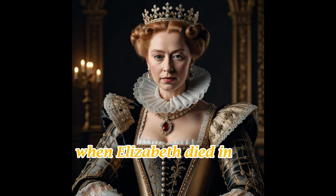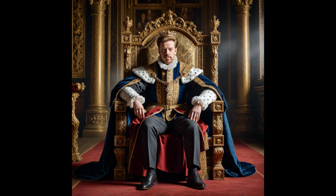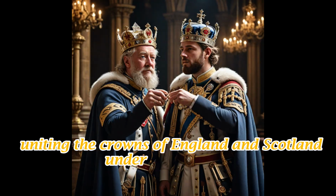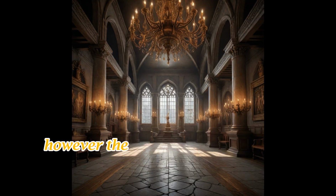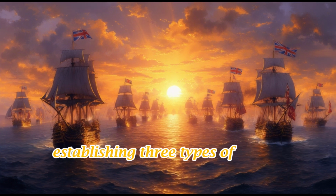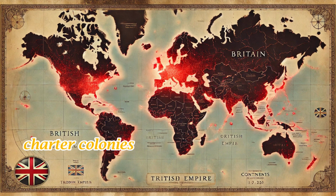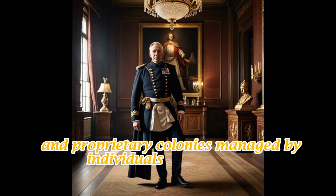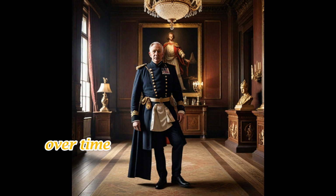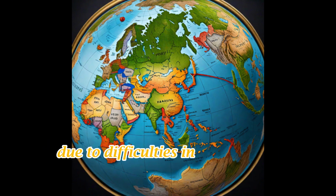When Elizabeth died in 1603, the English throne passed to James VI of Scotland, uniting the crowns of England and Scotland under one monarch. However, the two kingdoms remained separate entities. James sought to expand England's colonial efforts, establishing three types of colonies: crown colonies, directly ruled by the monarch; charter colonies, governed under corporate charters; and proprietary colonies, managed by individuals or companies. Over time, many proprietary colonies transitioned to crown control due to difficulties in management.